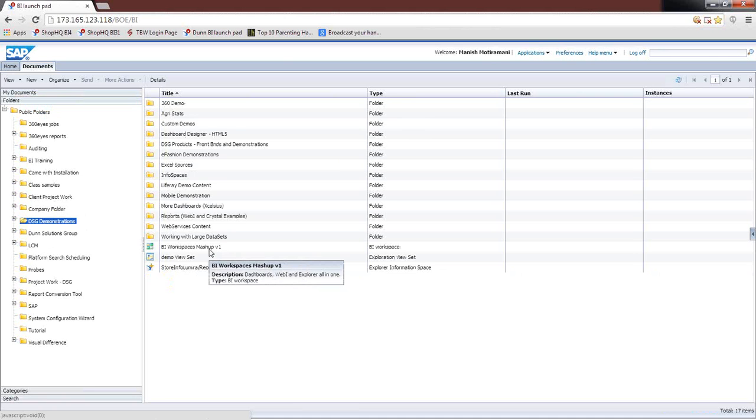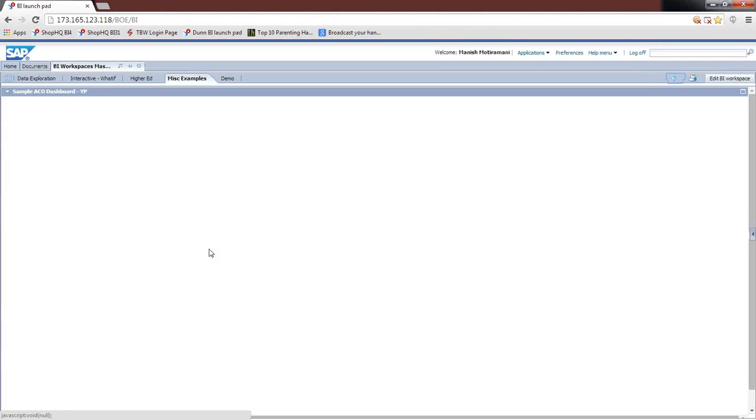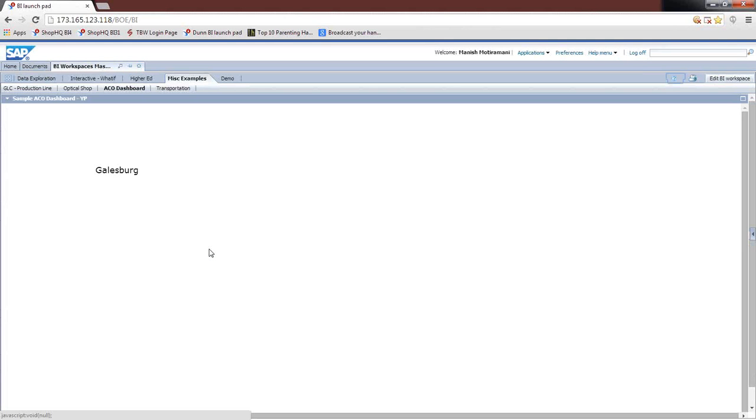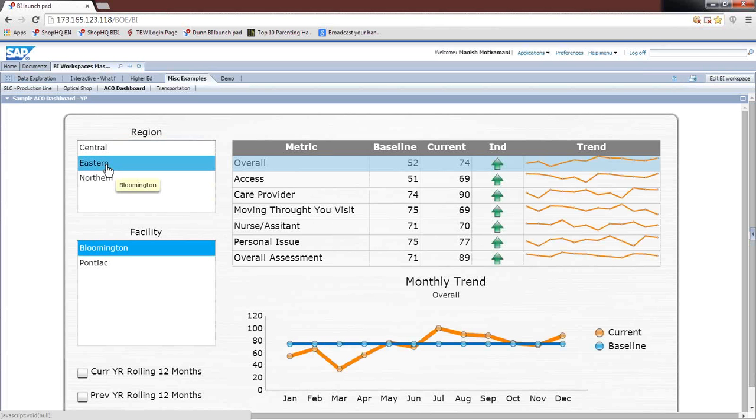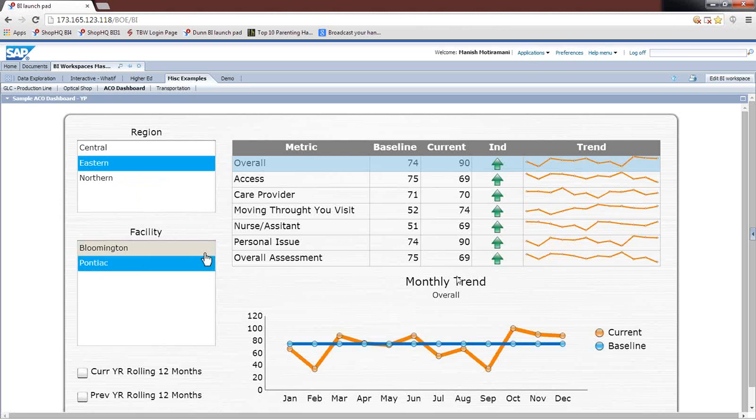So here's an example of another dashboard. So I go in and I click on this dashboard, and it'll allow me to do a lot of slices and dices. Those are my slicing informations. My data will change depending on what I click. I have some nice visualizations, sparkline charts to tell me how the trend has been over the last 12 months. Is it going up? Is it going down?